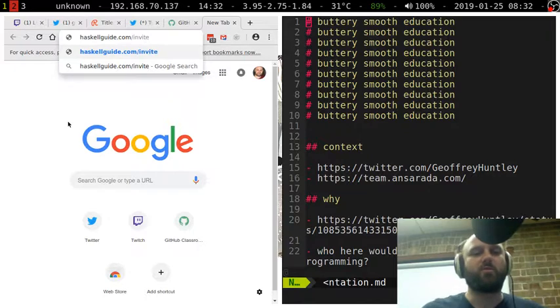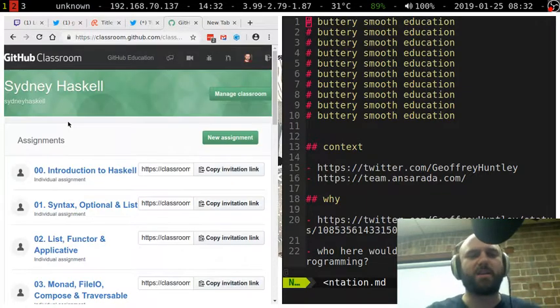If people were to go to haskellguide.com/invite, they automatically get sent an invitation to join our GitHub organization. And as soon as you're in the GitHub organization, it unlocks the GitHub Classroom product. And this is really cool. It provides a whole bunch of tooling for people to review work, and it's CI/CD, and it's optimized around tooling for a teacher's assistant, a TA. So this will be an easier way for us to track the progress of people learning Haskell.